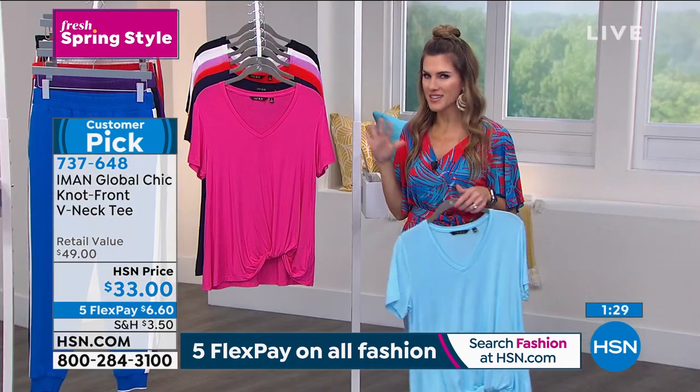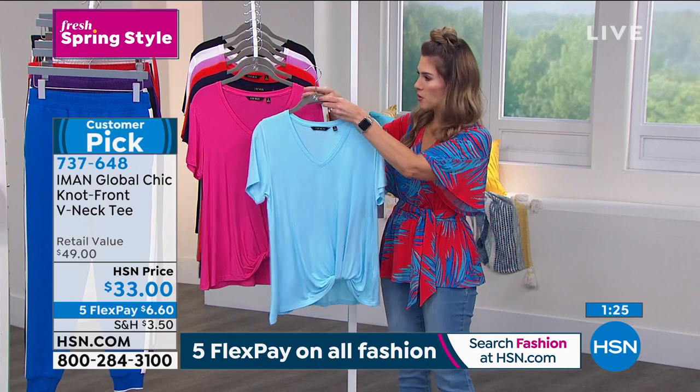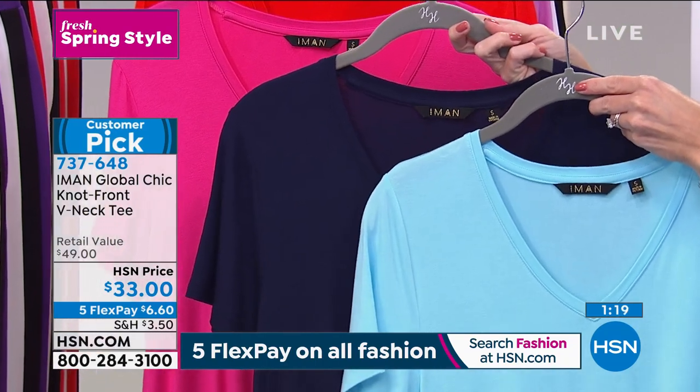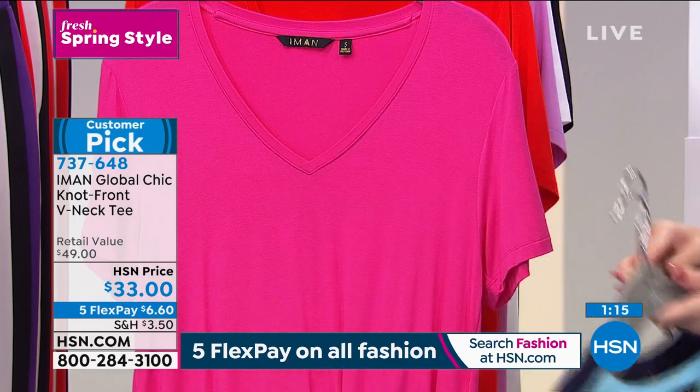And I love that it hugs your curves, like it's not too tight, it's not see-through. And let me go through the color choices. We've got it in powder blue, and I'm gonna show you the powder blue against the navy, because to Iman's point, get the black and get the white, because you'll use those probably the most, and then get a couple fashion colors that speak to you.